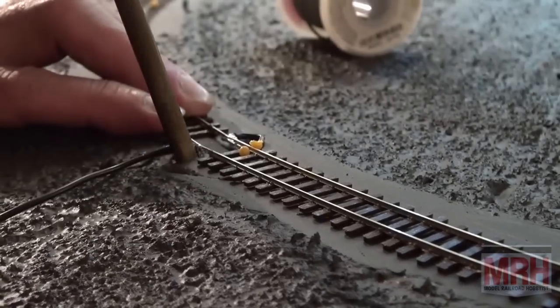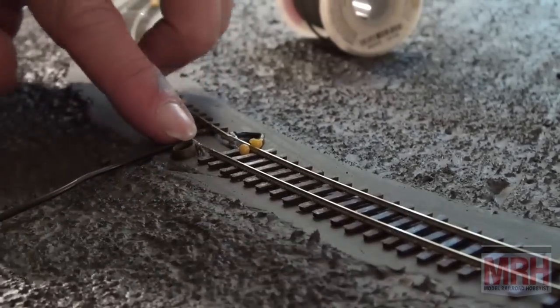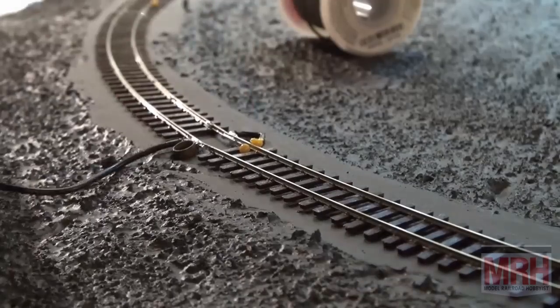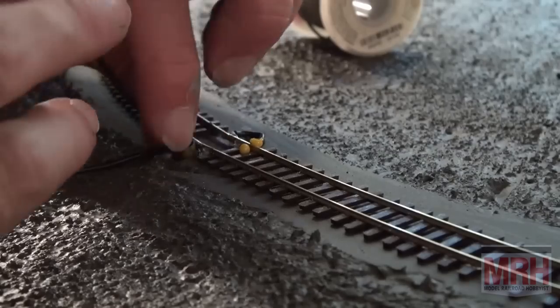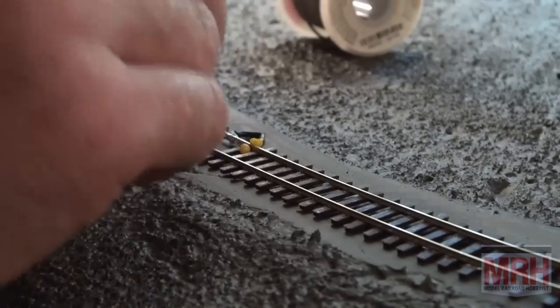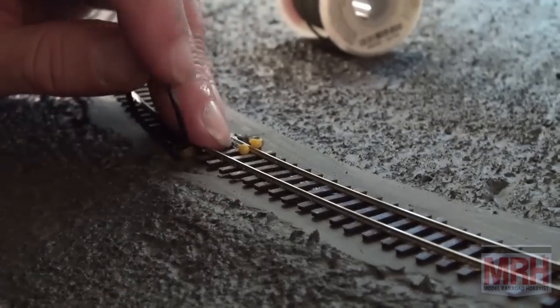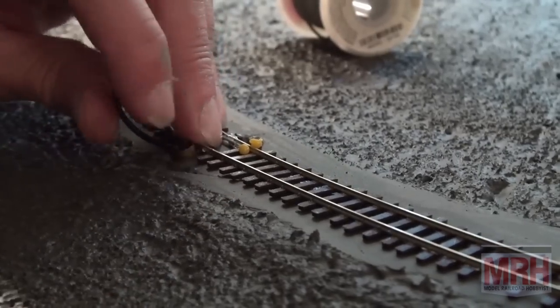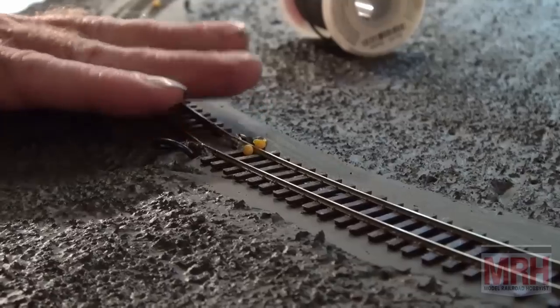I want to get the wires from the track through the foam. What you do is shove a piece of copper tubing into the foam. Here's where my wire leads are soldered onto the track. I'll simply push this wire through the copper tubing that's now in the foam, which allows the wire to be threaded right through the foam. I pull it out underneath. The wire is now inside the copper tube, so when I pull the tube out, the wire is now in the foam.